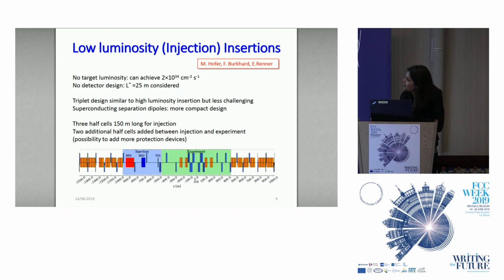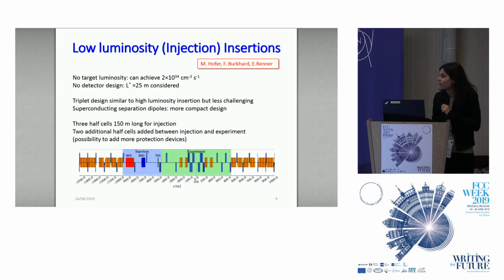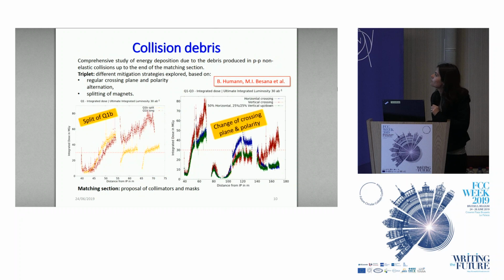possible. Concerning the injection, it is made up of 3 half cells, 150 meters long, in order to host the 3 injector devices. Other 2 cells are added between the injection and the experiment in order to add further protection devices. As I said, the triplet has been optimized for the shielding. This shielding is needed in order to absorb the collision debris coming from the proton-proton inelastic collisions. And a comprehensive study has been done from the triplet to the matching section in order to study this.